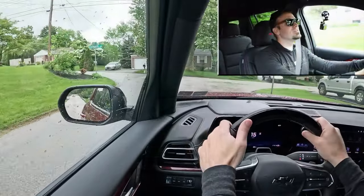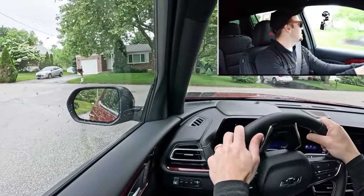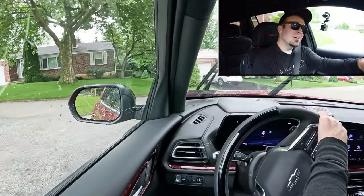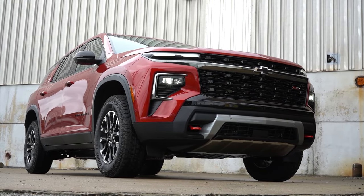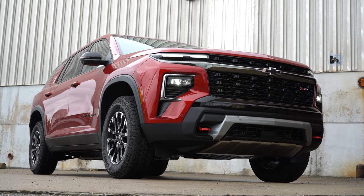But that pretty much rounds out the performance segment of this review, you guys. I'm having fun in this one, but now let's go ahead and take a look at the exterior of our brand new, completely redesigned 2024 Chevy Traverse.